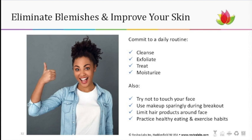But also, try not to touch your face. Use makeup sparingly during breakout times. Limit your hair products around your face because they can contribute to blemishing, and practice healthy eating and exercise habits. I know it sounds simple, but if you commit to it, it really does work.